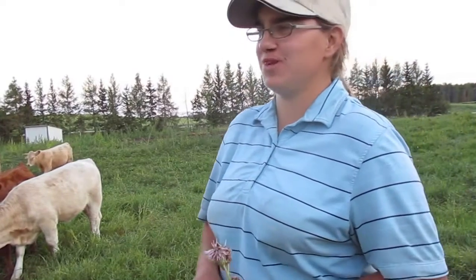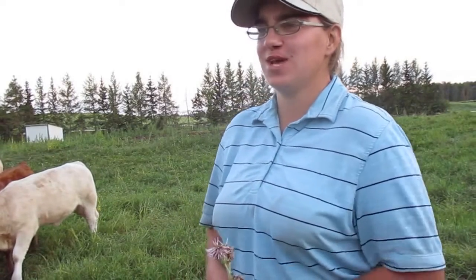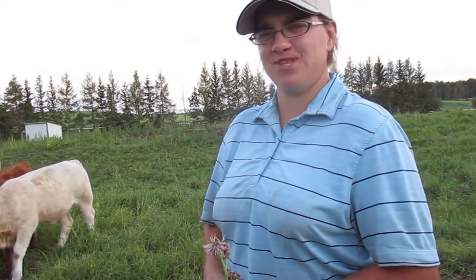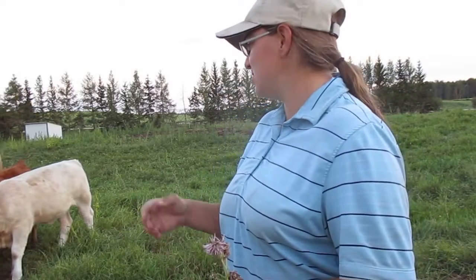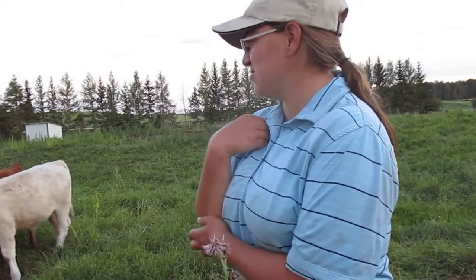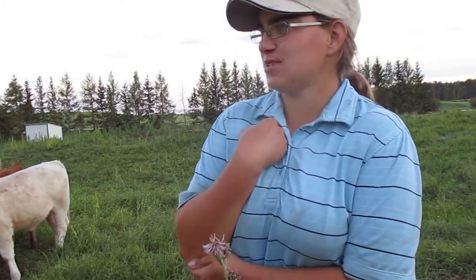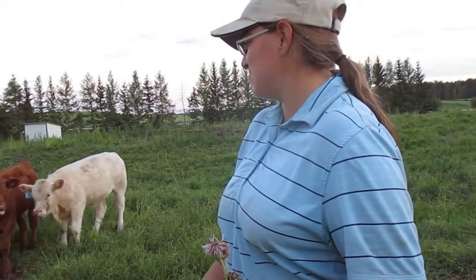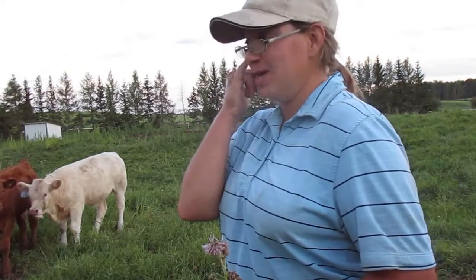Also, we changed our minerals this year because the local feed mill is shut down, which we're all very upset about. So we had to change the minerals that we feed the cows, which is what they're eating right now. The new minerals had less iodine, so we had to go to the next town over to get the old minerals, and that seems to be helping. They also really like the minerals, as you can see.